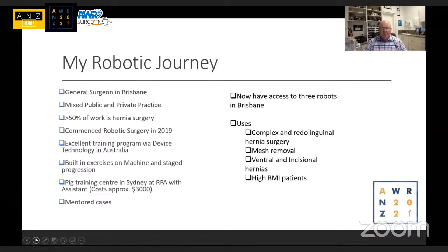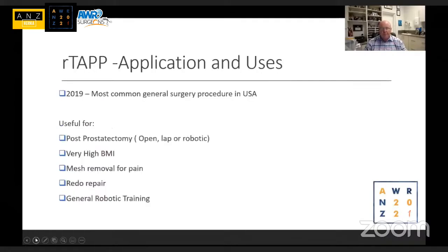I now have access to 3 robots in Brisbane, and I primarily use it for complex and redo inguinal hernia repair, mesh removal for pain, ventral incisional hernia repairs, and for hernia repair in very high BMI patients. rTAPP was actually the most common general surgery procedure performed in the United States in 2019. Trainees in the US are often only learning robotic surgery, and it is certainly becoming more common. However, I particularly find it useful for hernia repair post-prostatectomy, whether that be open, laparoscopic or robotically.